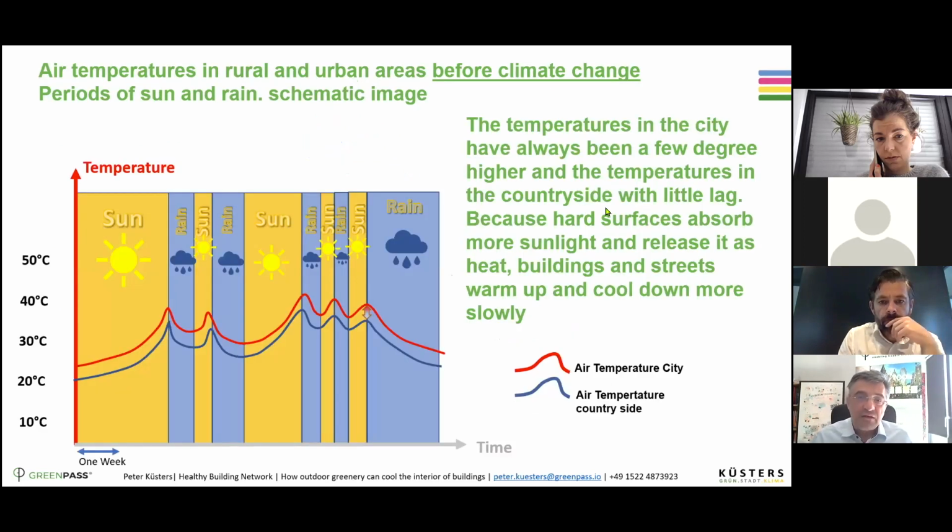We always had higher temperatures in the city. Everybody knows it when you ride your bicycle late in the evening from the city to the landscape. If you live in the countryside and you met with friends in the city, when you ride your bicycle out in the evening, you feel it's much cooler than in the city. In the daytime, you feel it as well, and everybody knows how much cooler it is in the forest in the summer.